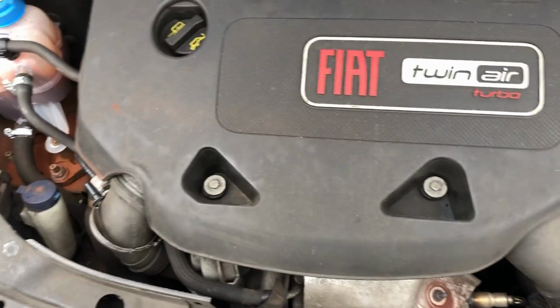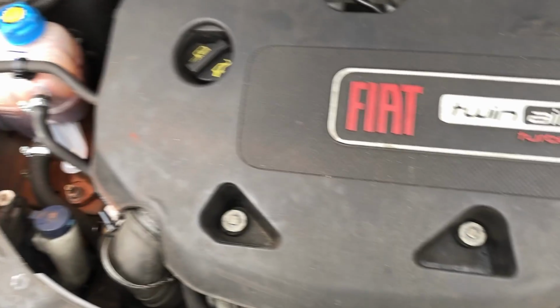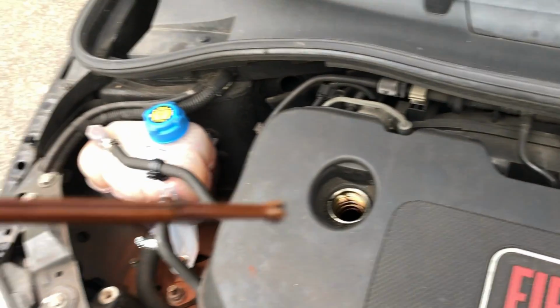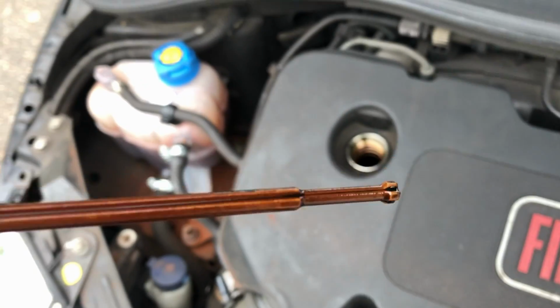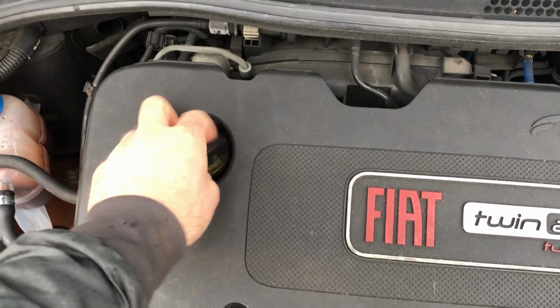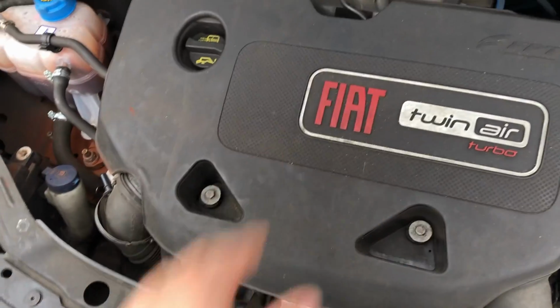So this car, this is a 2010 Fiat 500. This is one of the twin air models, 2-cylinder 875cc engine. Now what the RAC patrolman did was he opened the oil and there's almost no oil whatsoever on the dipstick itself. And he had a good look down just through the cap, and he got me to turn the car over, because the car does turn over and it makes a quite horrendous noise. And his precise words were, "That doesn't sound very good at all." He reckons it's got no compression either.